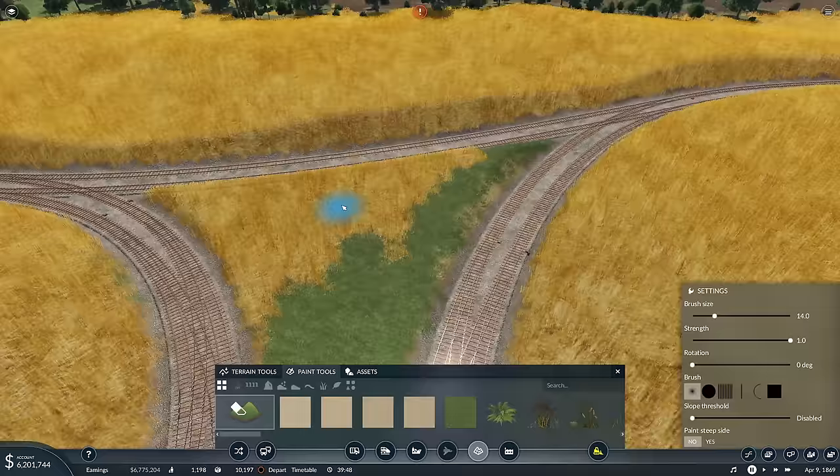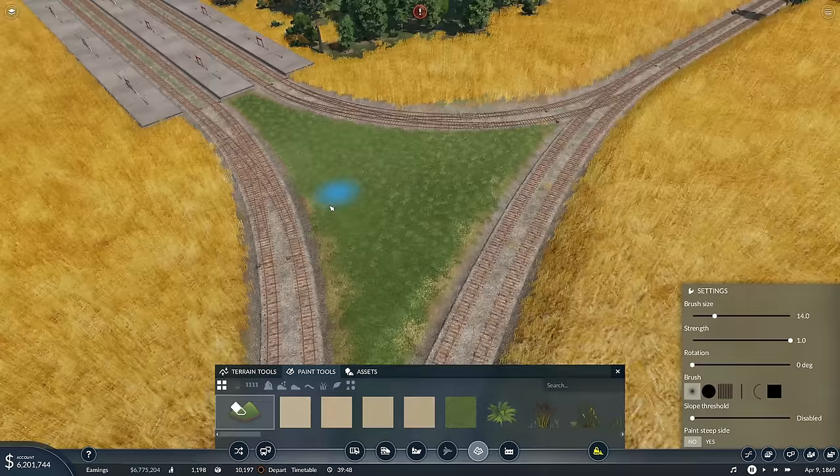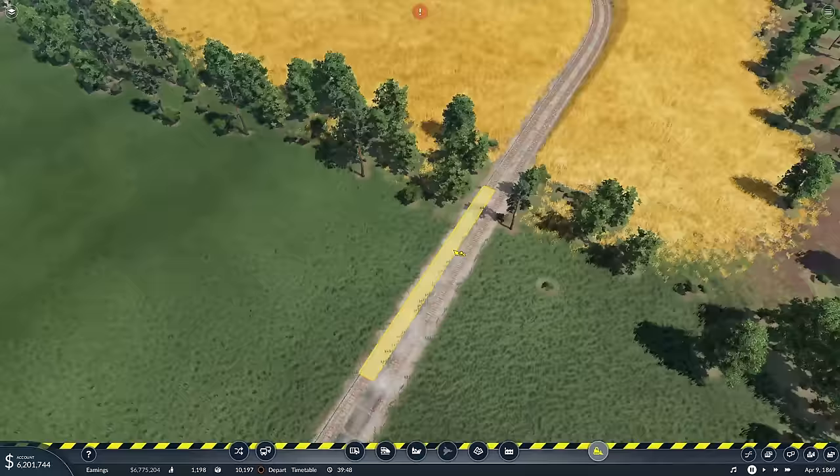There you go. You see what I mean? Yeah, just delete all of that from this triangle. That's going to make it look quite good. We're going to try and actually put a bit more effort into making it look good this series. There we go. Right, delete you and you. There we go. Now, that's all growing in the middle of the track. We'll sort that out in a little bit.